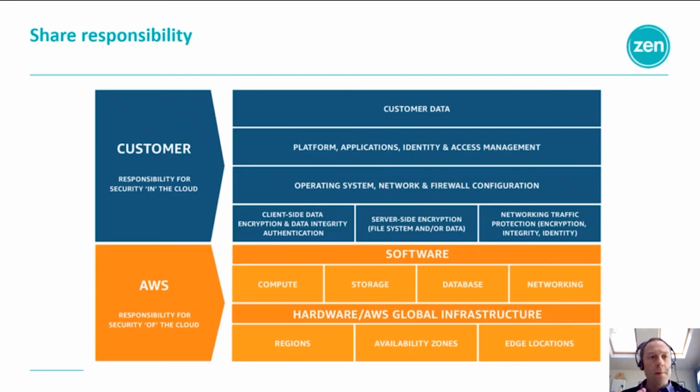Not specific to any one pillar, it's really important that customers have a good view of the shared responsibility model, which is fairly well known in AWS circles. And what this is really showing us is that it's so important to consider what you're responsible for when it comes to operations and security in AWS and what AWS will do for you. Now, this moves around a little bit according to the sort of service that you're looking at.